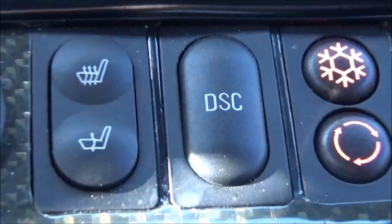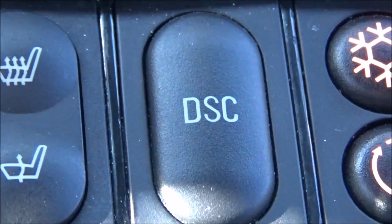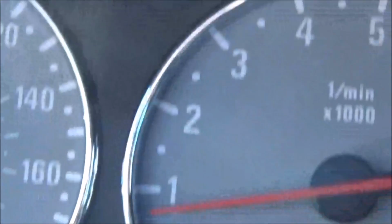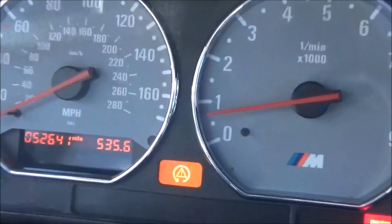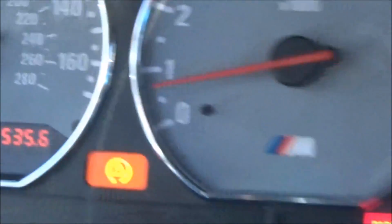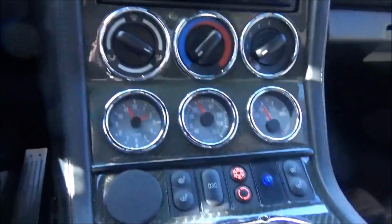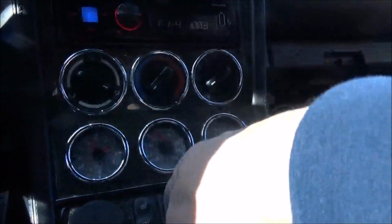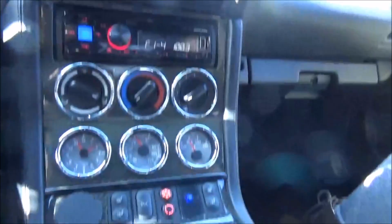The only electronic nanny here is the DSC. You can shut that off by pressing the button. We're going to keep it on, and now it's off. You'll see the light on your dash that it is off. But we're going to press the button and keep it on for this comparison. There we go. Gotta hold it down.